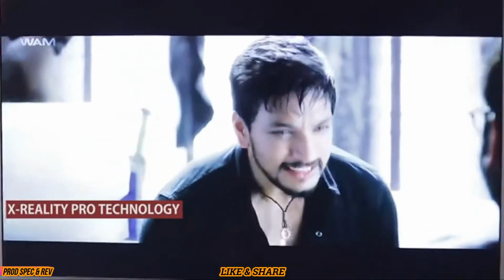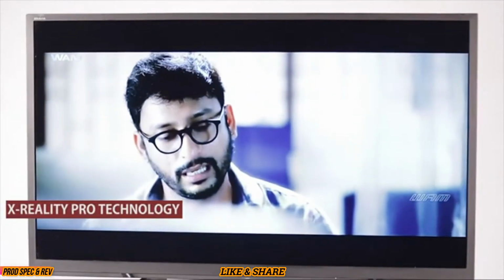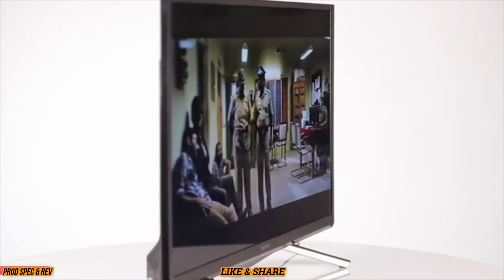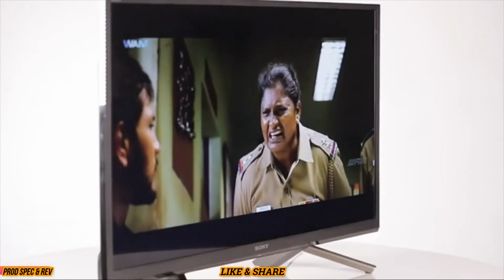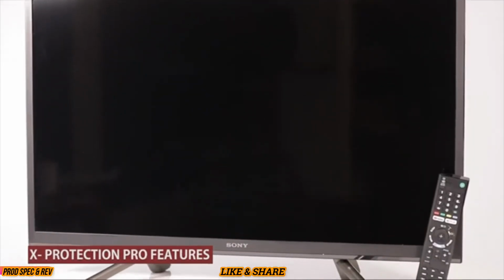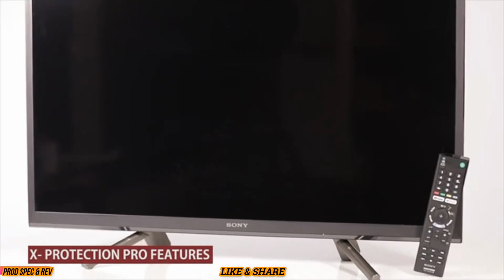This TV's X-Reality Pro Technology and HDR display enhance the picture quality to give clear pictures with better details for a great viewing experience. The X-Protection Pro feature protects the TV against dust, humidity, lightning and power surges.